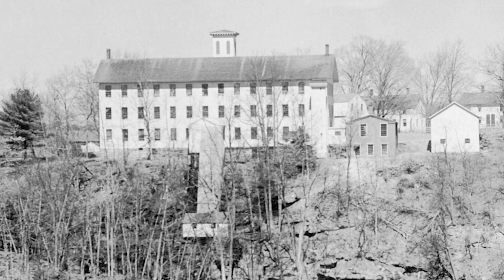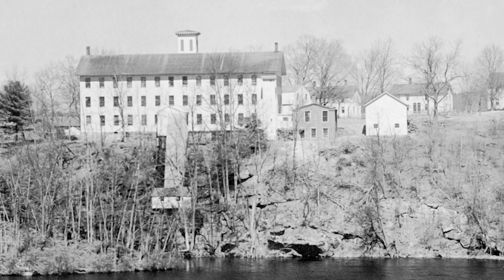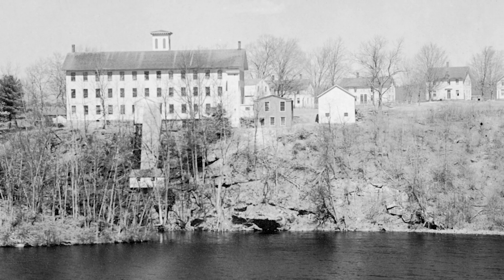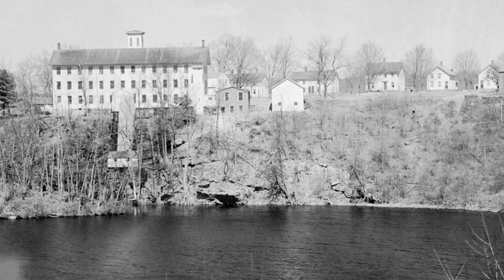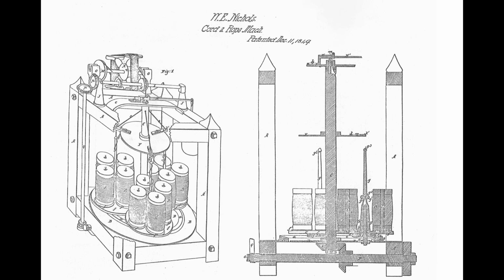There were 12 mills on the Moodus River, and the mill slightly north of here was called the Falls Mill, built about 1865. The New York Net and Twine Company made fish nets in the Falls Mill. It was the first mill in town to use the Nichols Whirl, a gig twister, a mechanical net-making machine, which greatly increased the speed of production.